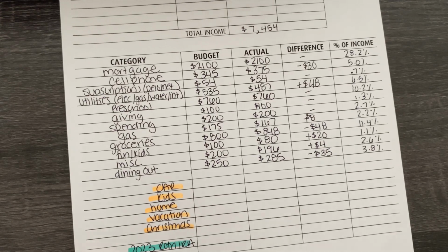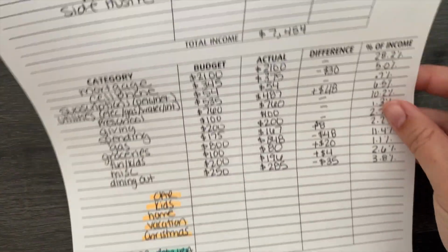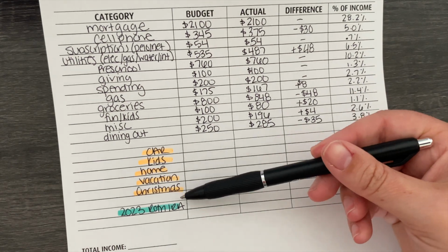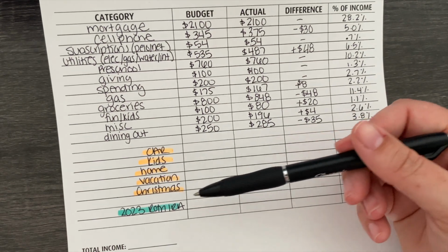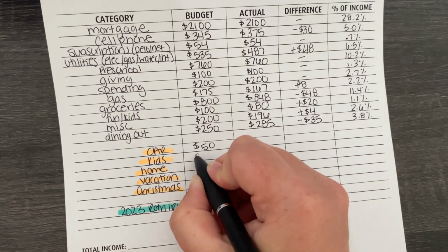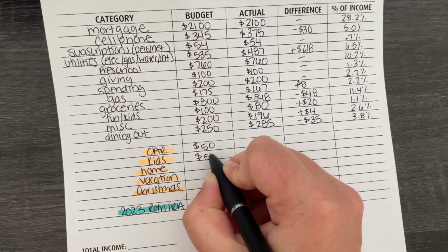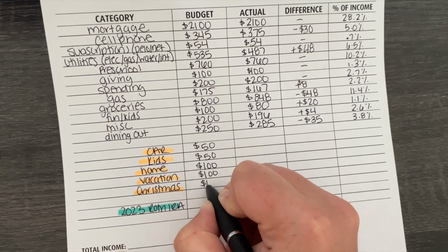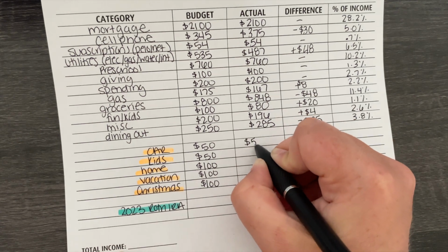Next up is our sinking fund categories. So I did just color code these so they're visually easier to see. So these are sinking funds, and then this is our current financial goal that we're working on. For sinking funds, we had budgeted $50 for car, $50 for kids and $100 for the rest. And we did send all of that as planned. So no changes this month.